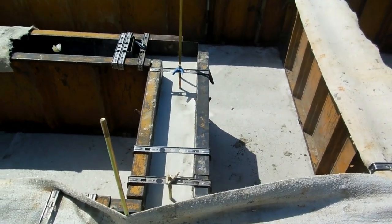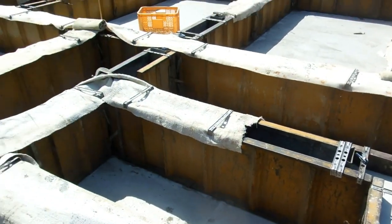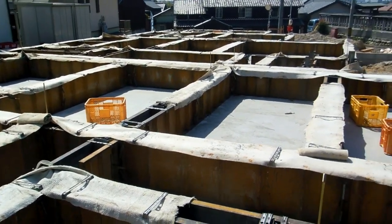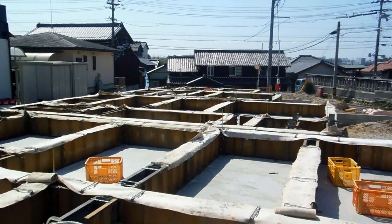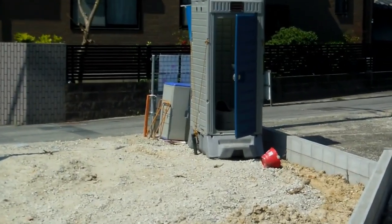So you can see they've filled up their formwork there with concrete. Those little bars sticking out have got threads on them so that they can bolt down the wooden frames for the walls. That concrete you see isn't going to be the floor either, by the way. The floor's going to go on top of the concrete you can see there, or in between it.